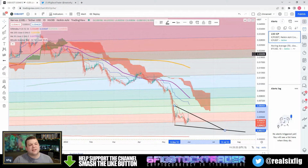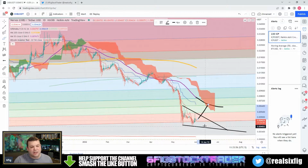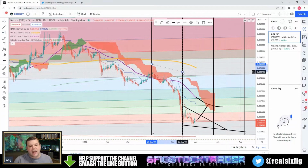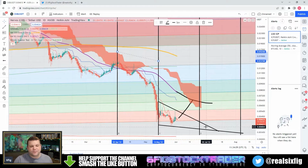But we can see that this 50 moving average is barreling down. And once we start to see this start to curve and this red line hidden back in here start to arc upwards, we'll see this nice violent reaction of price to the upside, hopefully. But this might not happen for just a little bit longer. So I want to see if we can throw down some Fibonacci time sequence to try and figure out when this thing might start moving.